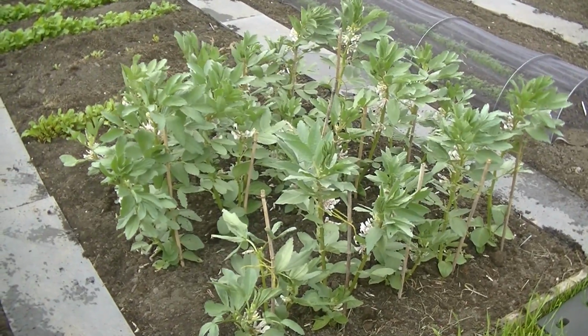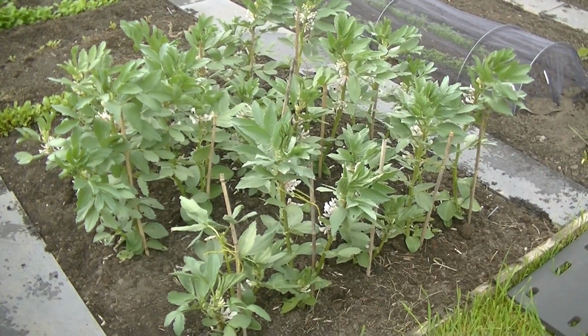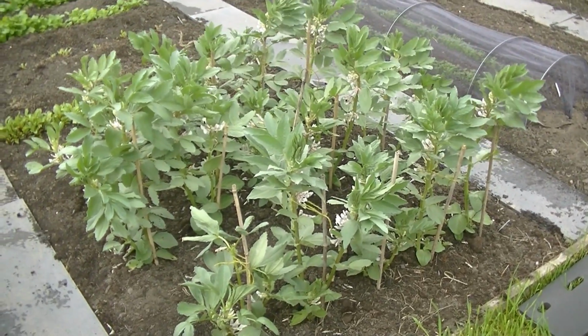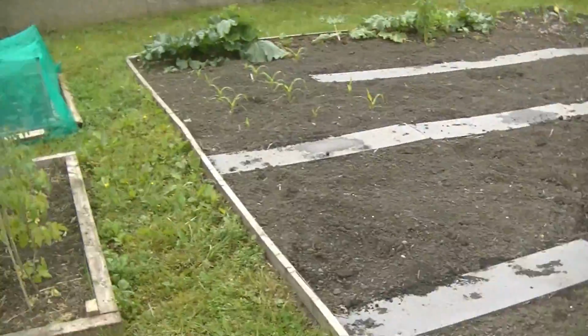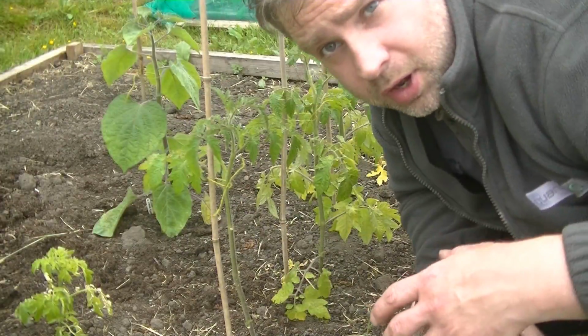That'll just offer them a bit of protection, and because I put the stakes in as well when I first planted them, it means I've not got to jab them in now and potentially damage any of the roots. And do the same for these little plants over here now. And there we go, they're all tied in now.